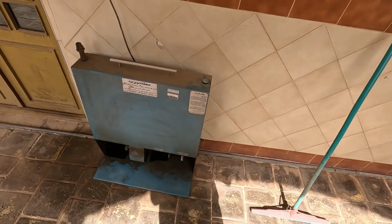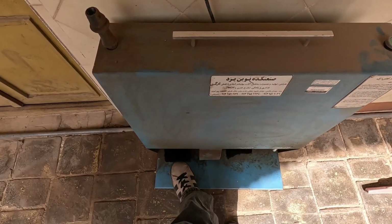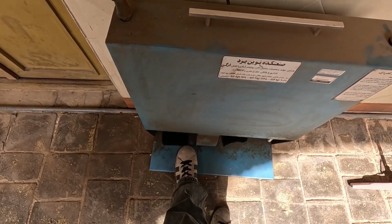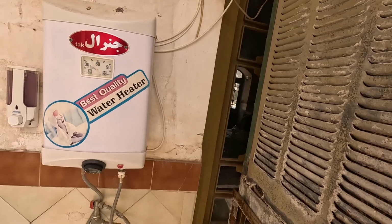Now, oh, this place looks beautiful, but oh, that's what they would say here. If they're kind of upset, in Iran they say ah, ah, ah, and in Turkey they say tuf, tuf, tuf. Guys, I pressed this green button. Is this what it's for? Water heater.